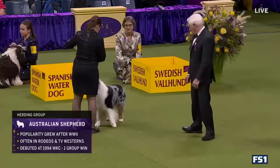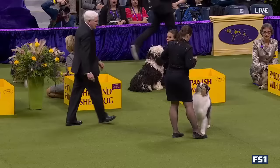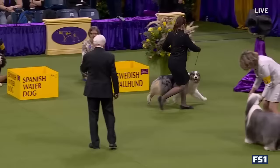This is the number one Aussie, of course, Ribbon, and number two herding dog officially. Thank you. Right around. And just to note, they're not from Australia. Even though it's in the name, they're not from Australia. They're an American bred dog. Love the eyes.